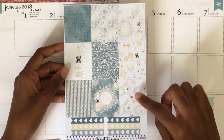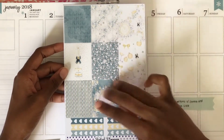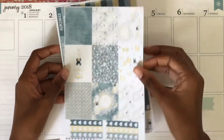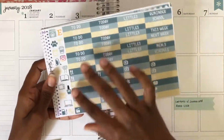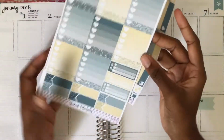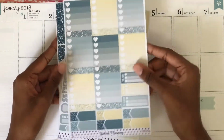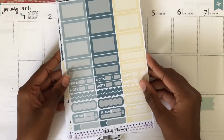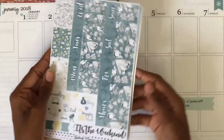It comes with 9 gorgeous full boxes. I love this one. Actually, I like them all. Honestly, they're so gorgeous. And some checklists down at the bottom. Headers, little things, and icons. I love the icons over there. Ombre heart checklists and appointment labels. Half boxes, quarter boxes, work schedule stickers, chevrons, scallops, and mini appointment labels.